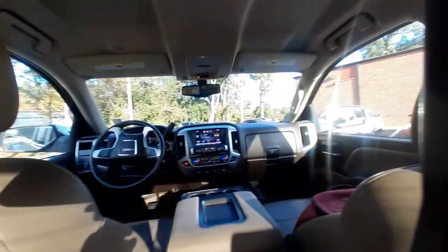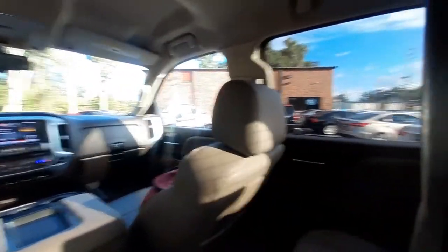All right. So anyway, let's make this thing work, man. I'm gonna give y'all another 360 real quick of this beautiful interior. And hopefully you can make this thing bring it home.